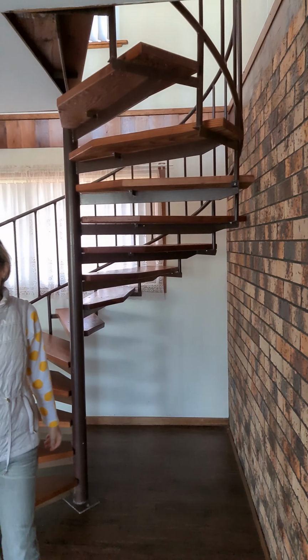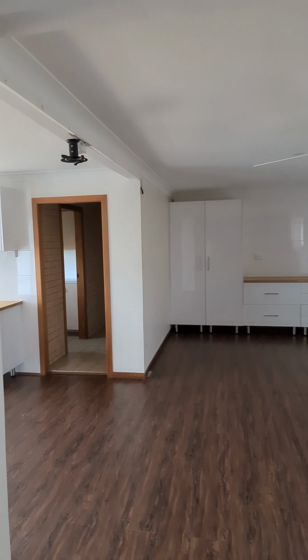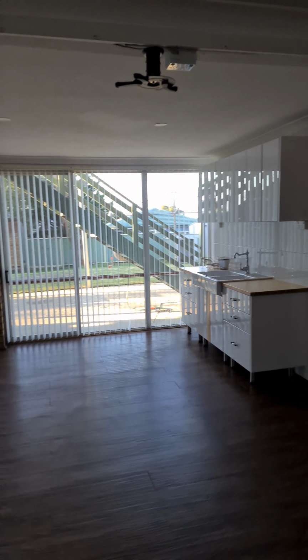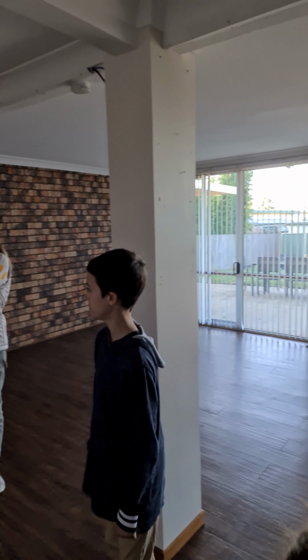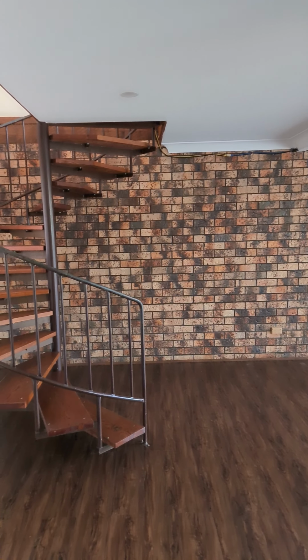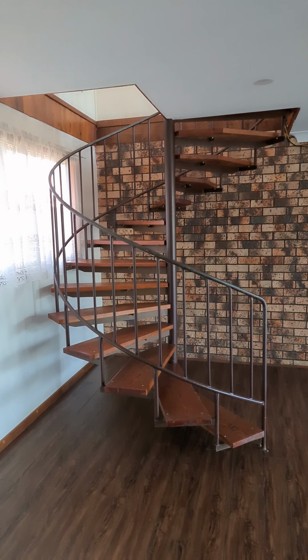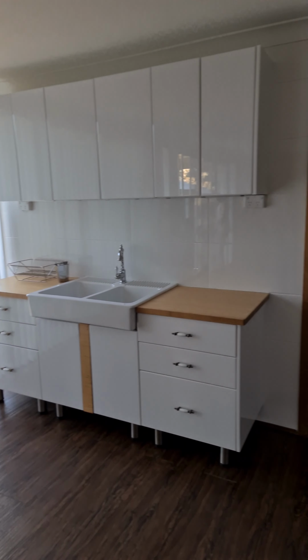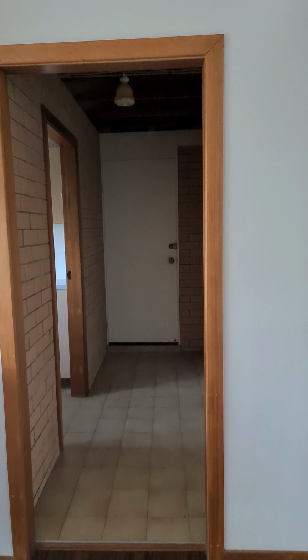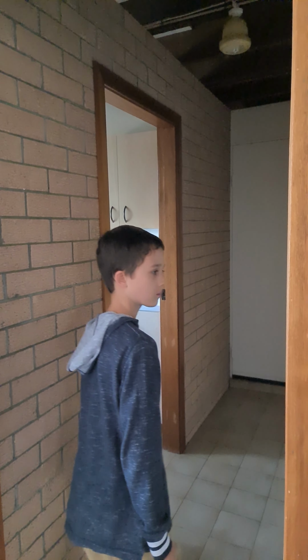There's the staircase, and this is the big rumpus room. It's like the entertaining room. That's our feature brick wall over there. And that there is through to the garage and the laundry and second bathroom and toilet and everything down there.